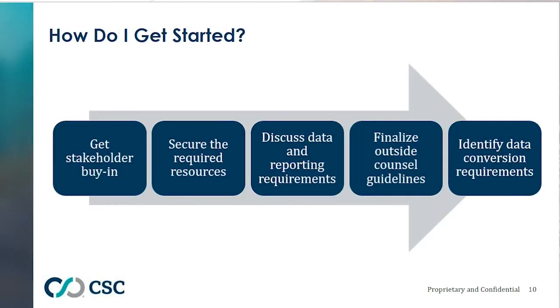Now that we understand CSC's approach to implementation, let's discuss how best to get started. Most of these items are not so much CSC specific, but go back to the project best practices mentioned earlier in the presentation. To guarantee a successful and efficient spend management implementation, we recommend starting with the following.